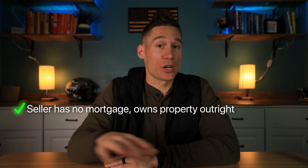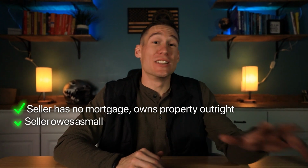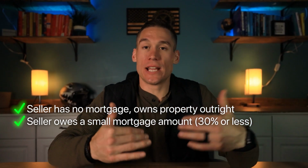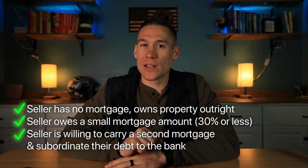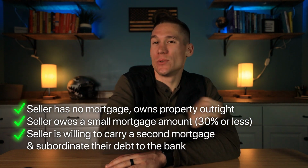They usually can't seller finance if they still owe the bank because the bank has the first position lien on the property. So this strategy works, one, if the seller has no mortgage on the property at all and owns it free and clear. That's an easy one. And two, if the seller owns a small amount, like 30% or less, because under that is like your down payment that you'd make to a bank anyway. And then there's a tricky number three, that if the seller is willing to carry a second mortgage on the property and subordinate their debt to the bank who's in the first position.